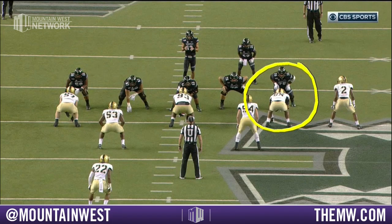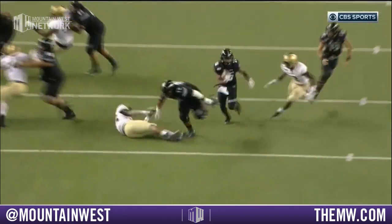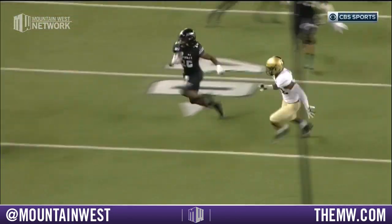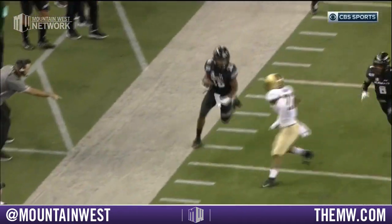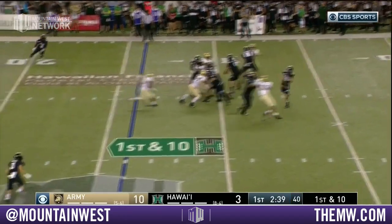Watch Patterson right here and what happens to him. The D lineman gets knocked back and then knocked down. And when that happens, there's going to be a gigantic hole. What a block. Three for 54 so far for Reed. Not a bad average.